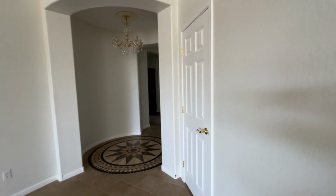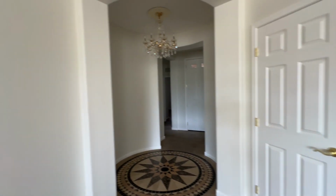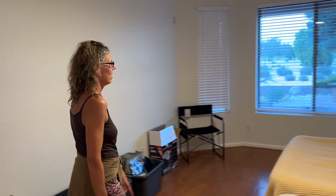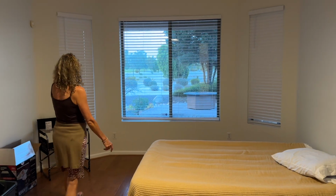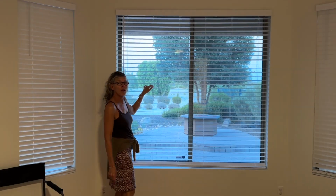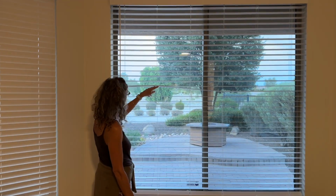Back, here's the front entry. We're gonna go into the main bedroom. Oh gosh, look at this. Nice big bedroom. Looks beautiful. Big bay window over here. And the view of the golf course. It's right out there.